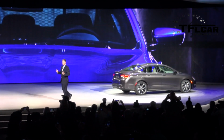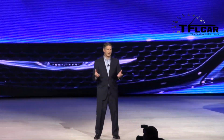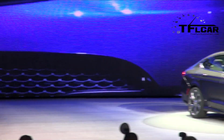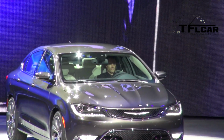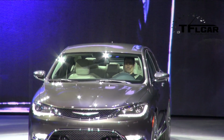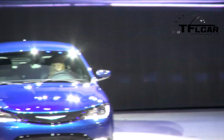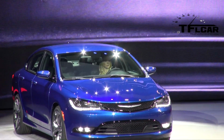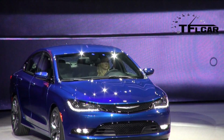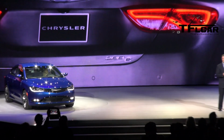Now, with the kind of investment we're talking about, you'd expect the new 200 sedan to be spectacularly beautiful, both inside and out, with unparalleled levels of craftsmanship, sophisticated technology, exceptional driving dynamics, and great fuel economy, and it has all of those things. Our plan, however, is to surprise and delight consumers with everything they want in a mid-sized car and more for a very affordable price. So let's talk about the car from the standpoint of what sets it apart.